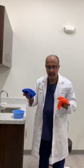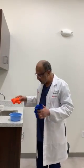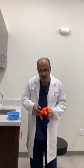Most of the time, the cold rag sucks the temperature out from the armpit area. And then when it becomes warm, take it back again, dip it again, squeeze it, and put it back again. If you continue to do this, you'll see that the temperature will start coming down, and the patient feels much more comfortable when they do this.